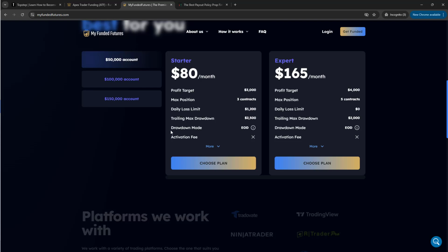And I've done it myself. My pass percentage is so much higher on the 50K than the 150. Same thing once I'm funded: the percent that I'm pulling money out is so much higher on a 50K than a 150. The only time I'd say a 150 is good is if you're going to play heavy, and I would say the end of day drawdown is where you want to go, which is right here, or Take Profit Trader.